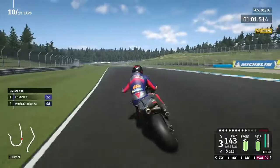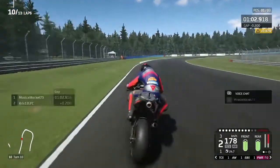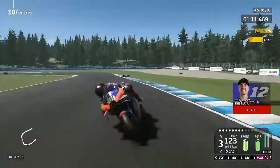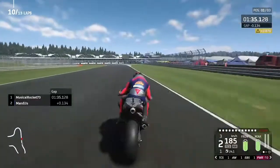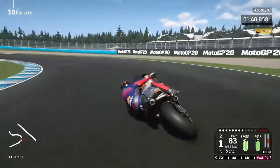We get back past the inside of Chris there. Chris is not going to like that move once again. More contact. Now into the slow right-hander. Chris dives back up the inside. We made more contact. Chris on the deck. And I will say, once again, racing incident. Now just left-hander. We tucked the front and went to the gravel trap. I expect in real life that's going to be a problem for these boys, because as you see, I've struggled there all weekend as well.